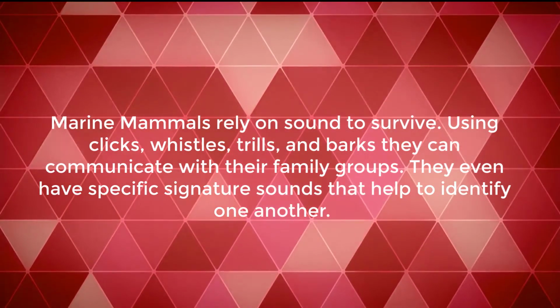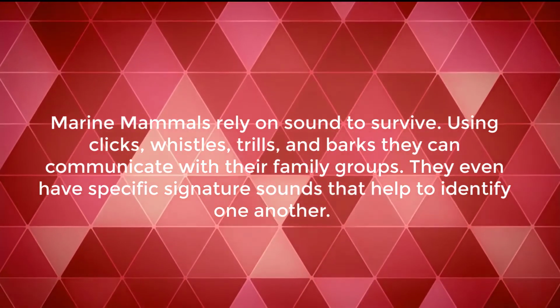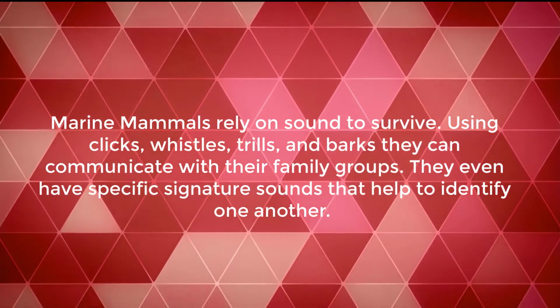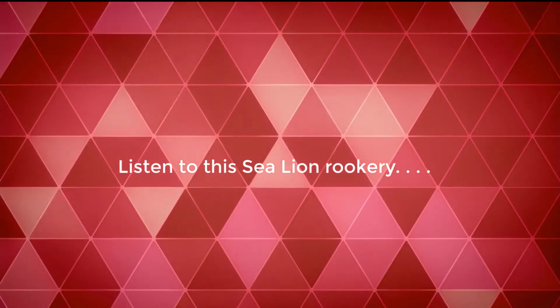Marine mammals rely on sound to survive. Using clicks, whistles, trills, and barks, they can communicate with their family groups. They even have specific signature sounds that help to identify one another. Listen to the sea lion rookery.